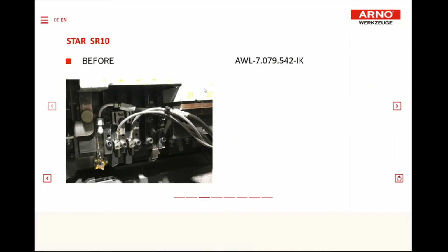We're looking now again at Star SR10, and as you can see, this is a multiple hose system, shall we say.